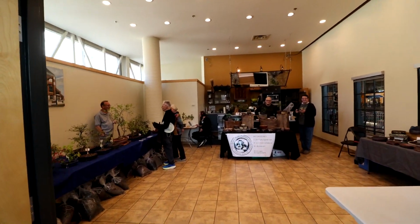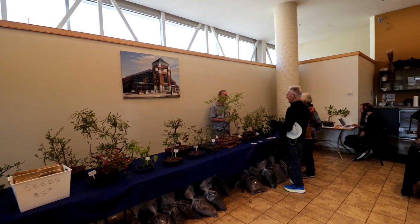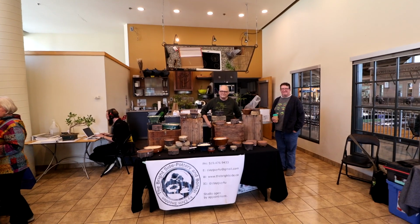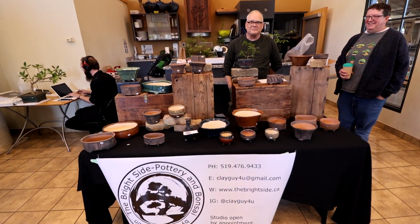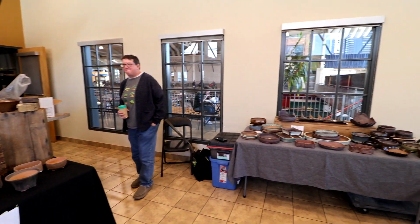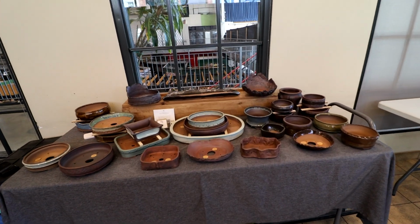Here is the vendor area. So on the left-hand side, we've got Chris Hendry here with his trees and supplies. All kinds of cool trees. And we've got Chris Snedden here selling ceramics. He's got some awesome ceramics. I saw some of his ceramics in the show. And over here we have MK Pottery. And she also has some beautiful pots. And I've got my eye on this oval one.